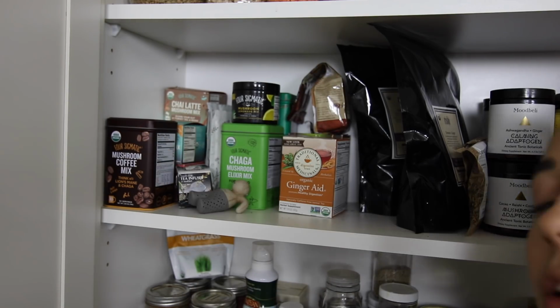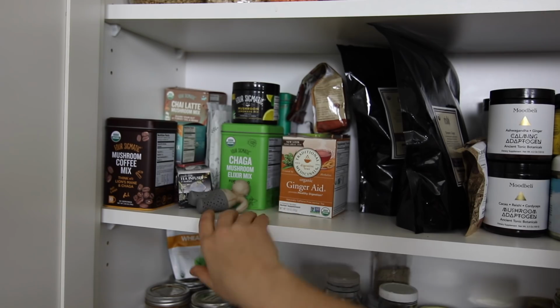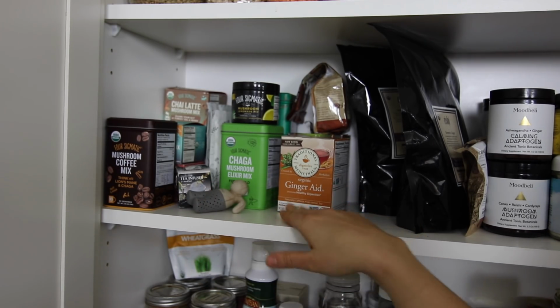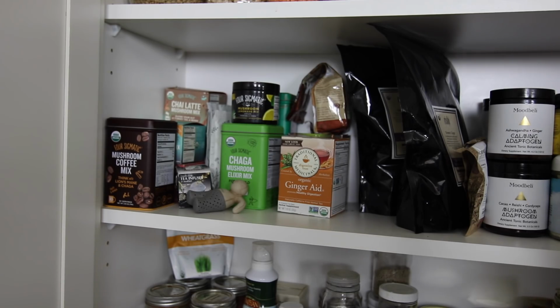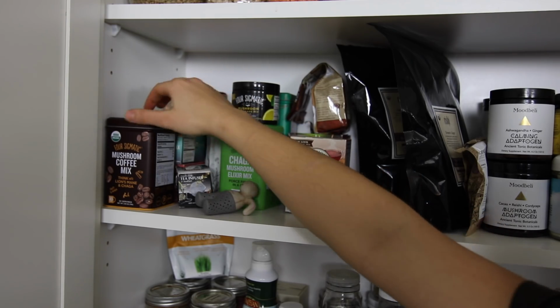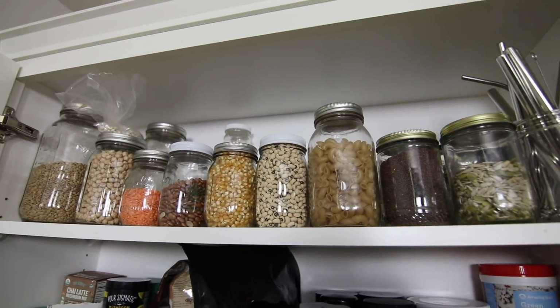And then this corner is all of my Four Sigmatic products. I do really love Four Sigmatic products. I think they're doing a really good job with making mushrooms more accessible to people. Their products are still expensive because they are mushrooms, but I think relatively wise, they can be pretty affordable. I don't use these every day, obviously, but I do still use them every once in a while, and I would recommend them. And the top shelf is too high for me to use my tripod to hold.